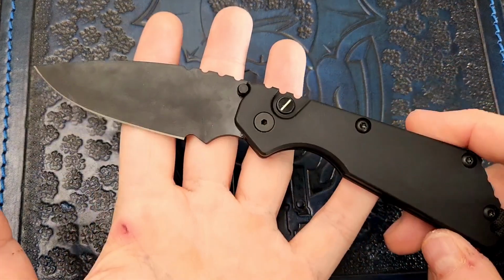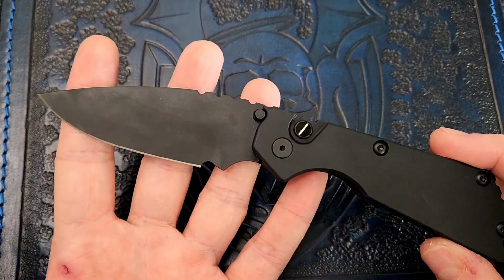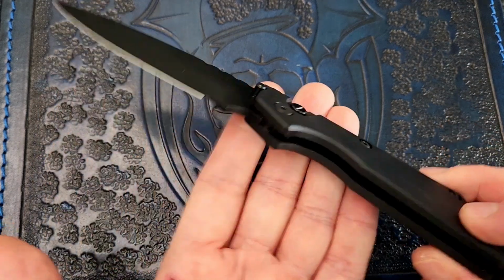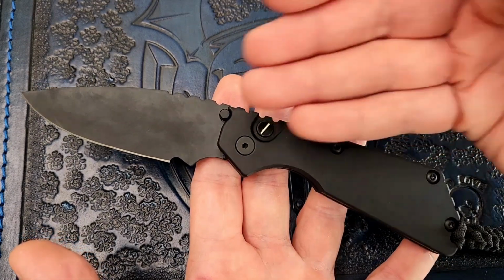So this is the operator edition. It is all blacked out. 154 CM steel, which I think is an interesting choice. I don't know why they went with that. I don't know if it was kind of like a throwback type steel, because I know Protech does a lot of different versions of this particular knife, and they do it in a lot of different steels, handles.